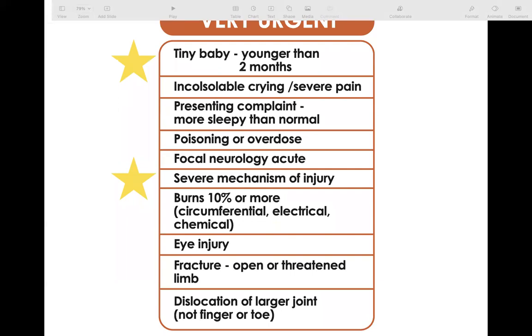Okay, if there's severe pain, you're an orange patient. If they're much more sleepy than usual, if there's poisoning or overdose, doesn't matter what it is. Focal neurology, if they've been involved in some sort of trauma with a severe mechanism of injury, for example, fall from height, PVA, MVA, motorbike accident, those are all severe cases. If the patient has got burns of 10 to 15% or more, or if there's circumferential electrical or chemical burns, that's an orange patient. Eye injuries, particularly if they are penetrating, but also chemical splashes. Fractures, it's got to be an open fracture, or if the limb is threatened, it means you have to examine the leg and see is the bone poking out and feel the pulse, right? Because those are all orange patients. If there's a dislocation of a large joint, not fingers and toes, so shoulder, elbow, hip, that's also an orange patient because it is a limb-threatening condition.